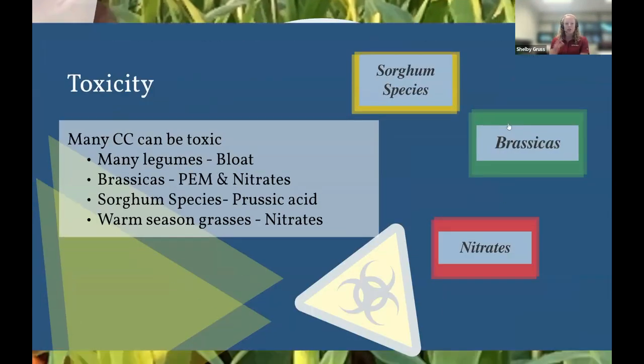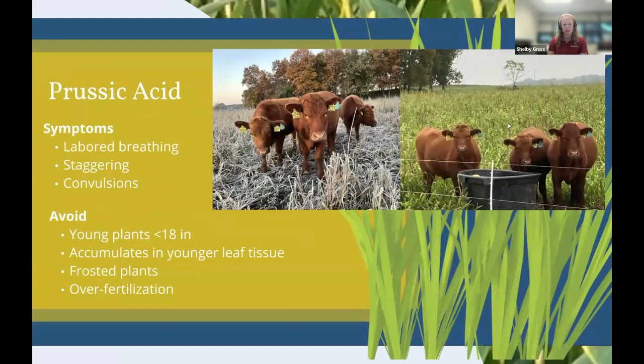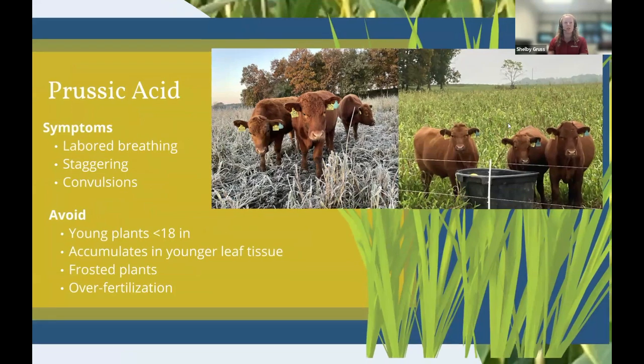And so, just real quickly, I want to mention that there are toxicity concerns in our cover crops. We have many legumes that can cause bloat. All of these things are aspects that we have to be concerned about, generally speaking, with our normal forages. But specifically, our sorghum species have prussic acid. When we're thinking about that, just avoid young plants and avoid them after they've been frosted. Those are the two time frames that I really think about when prussic acid is a major concern.